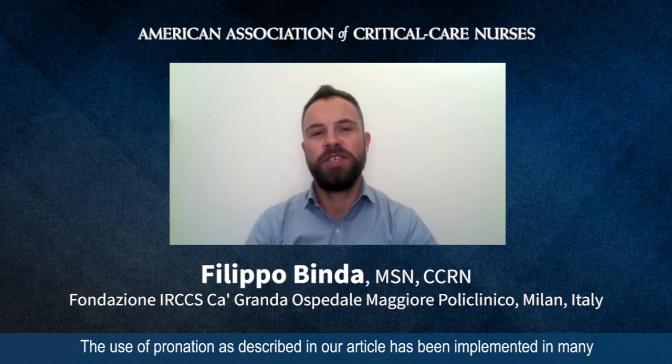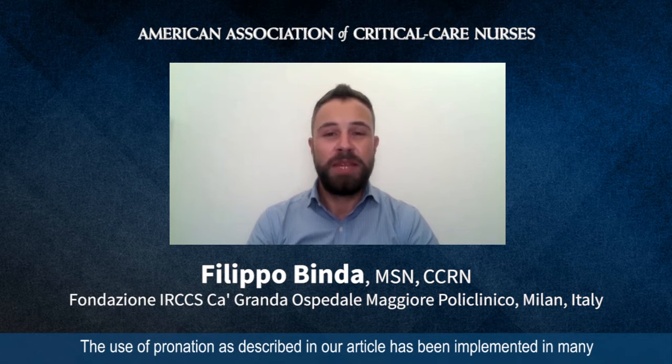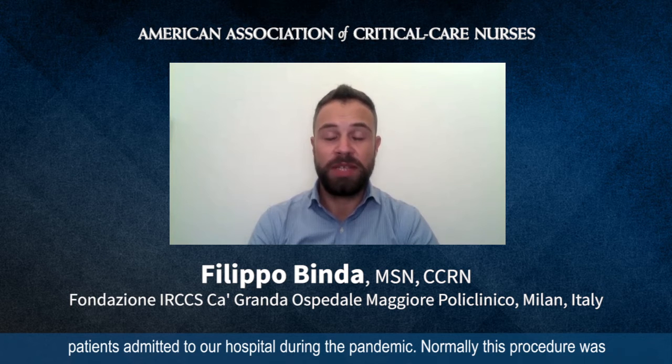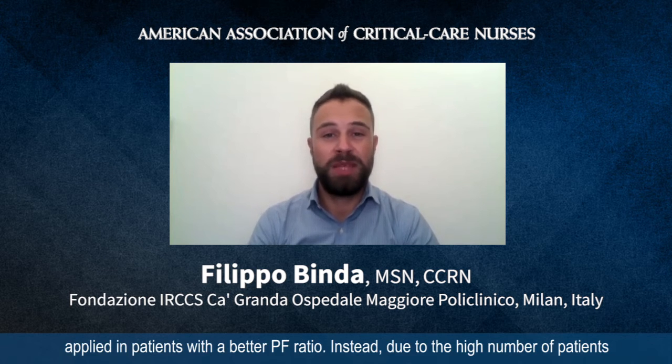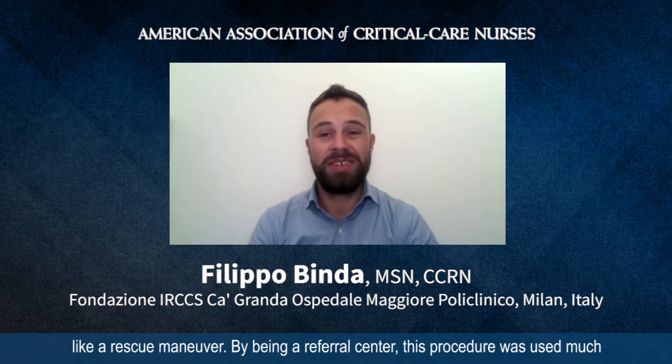The use of pronation, as described in our article, was implemented in many patients admitted to our hospital during the pandemic. Normally, this procedure was applied in patients with a better PF ratio. Instead, due to the high number of patients admitted and the limited human resources available during the pandemic, it was used like a rescue maneuver.